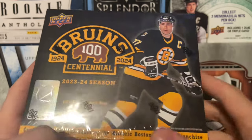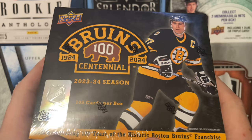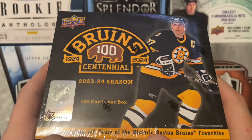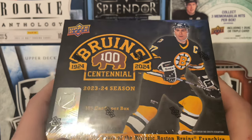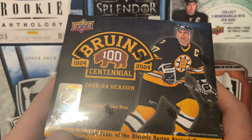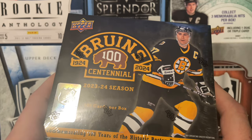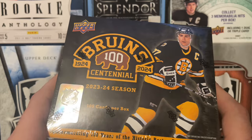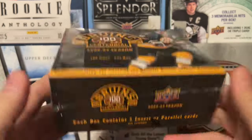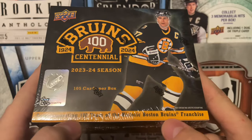You can get Bourque, you can get Orr. I believe Bergeron has signed cards in here as well. Sergei Samsonov, he signed cards, I'm pretty positive. I think Bucyk signed cards in here. Pasternak has as well. Thornton, Cheevers, I believe, has signed in this too. Neely has. So we're looking for a good name in here. That's obviously all we want. So without further ado, ladies and gentlemen, let's get right into the Bruins Centennial box.